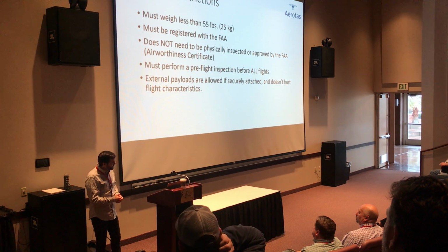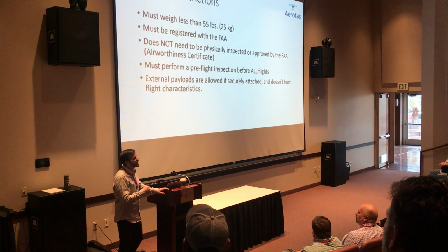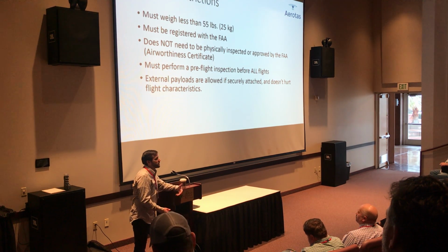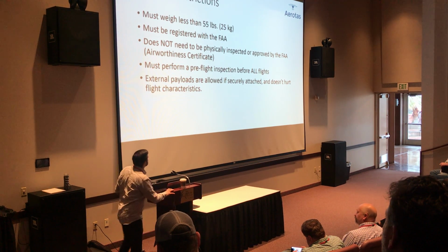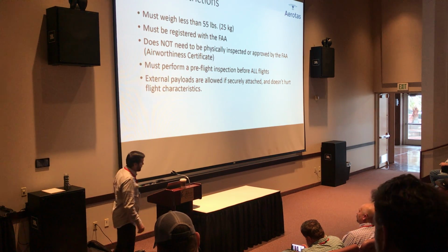Further, external payloads are allowed if they are securely attached and they don't hurt the flight characteristics. So what does that actually mean, external payloads? That means everything from swappable cameras, if you have those, to, people want to know, hey, can I deliver? Amazon made a big splash with all of their drone delivery stuff. Those count as payloads as well.